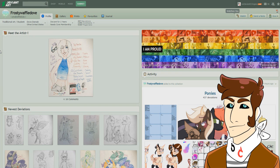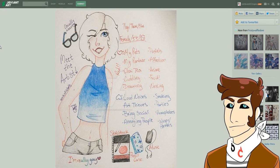And our next artist is called Frosty Waffled of Anubis Melody, a traditional hobbyist and author from the United States. They've been on DA for 2 years, and the work I'm going to be featuring from him is Meet the Artist. Yes, ladies and gentlemen, I really haven't done a picture quite like this, but I kind of wanted to do it for a change of pace.